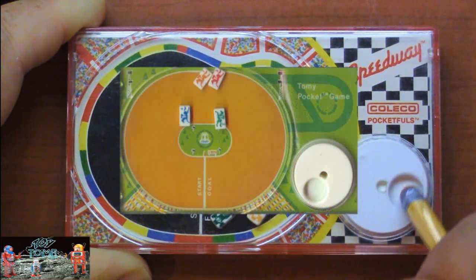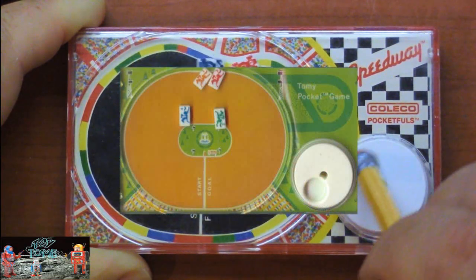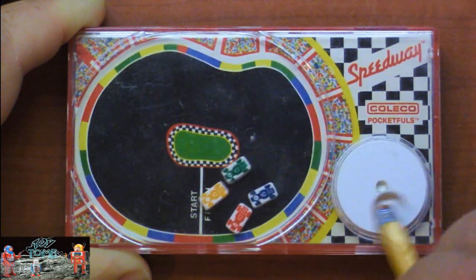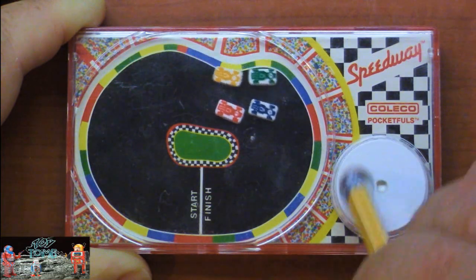They had a horse race version of this as well. I never got one of those. I didn't really see the point. I like cars anyway. But I love this game. It was so much fun to play around with.